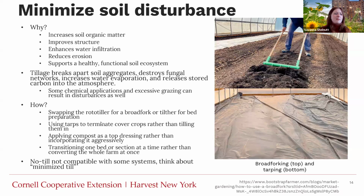So how might you think about going about doing this? One thing you can think about is swapping a rototiller out for a broad fork. This is a broad fork right here, and using that for bed preparation. This does provide aeration to the soil and it does break things up a bit, but it helps the soil structure stay in place a bit better than just doing regular tillage. Use tarps to terminate cover crops rather than tilling them in. This is an example of tarping right here. And if you're interested in tarping and getting started on that, Cornell Small Farms has an entire guide on tarping. I highly recommend checking that out.